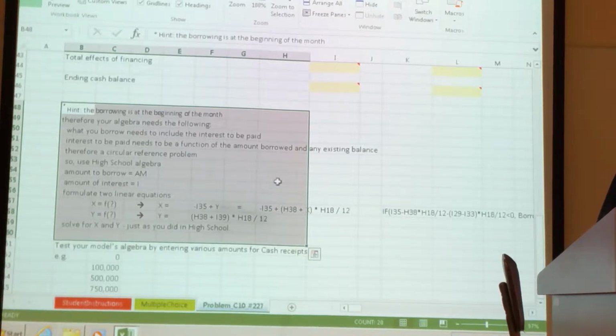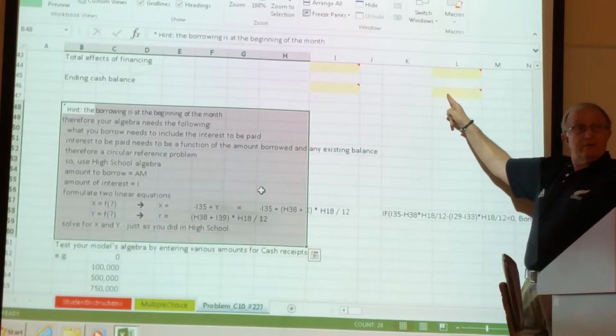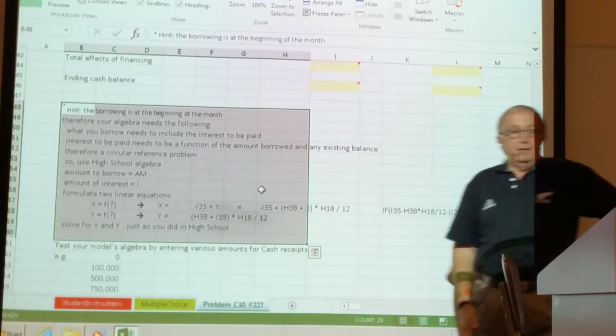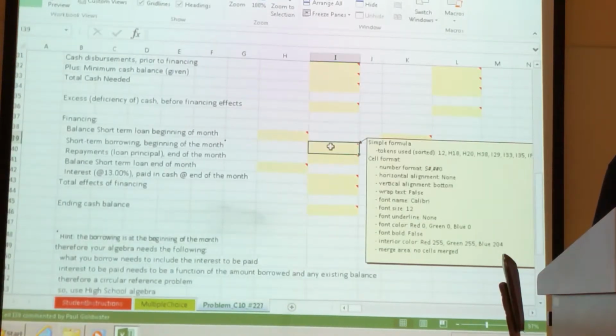I'm going to give you some help. First of all, I tell you what the balance should be. Everyone okay with me on that? Now, the problem here is that you must borrow at the beginning of the month, just like banks make you do.